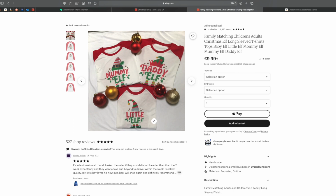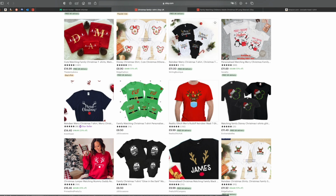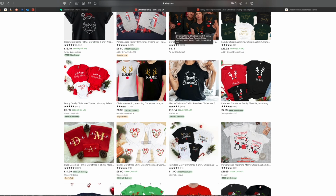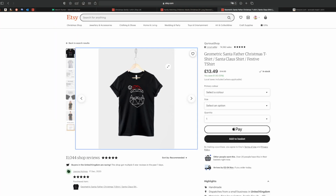So when you brainstorm and you look on Merch Hunter or on Etsy just to gather ideas and get inspired, you have to, of course, create your own version of the design that you like the most, but make them cuter, you know. Look at this, how cool is this one, for example. This is very original, a very modern twist to the traditional Santa Claus. So see, for example, I would never have thought to create graphics like this, but you can apply this to everything, penguins, elves, literally everything.